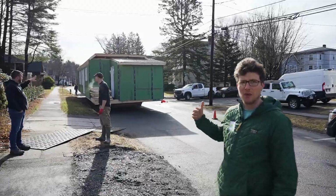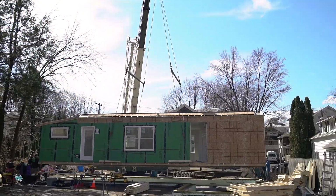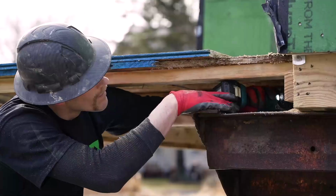The wrecker is here to bring our house parts in. Our crane will show up, pick it up, and plop it into place on our foundation. That's all set.